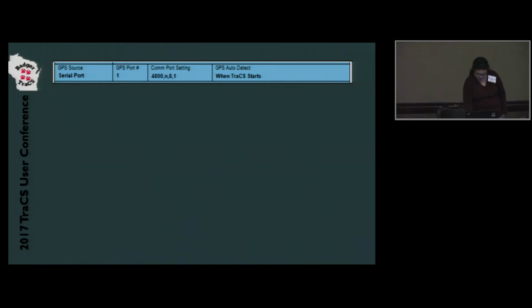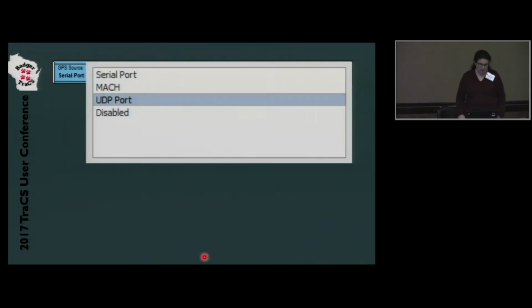Let me try clicking in the right place. Okay, there we go. So we have a new choice in here: the UDP port. If you're setting up a UDP device, that's what you select. It's literally as easy as that. Then you'll have to put in the port number, 21,000 or whatever it happens to be. For that, you have to contact the manufacturer of the device and read their documentation to figure that out.